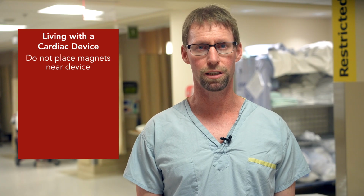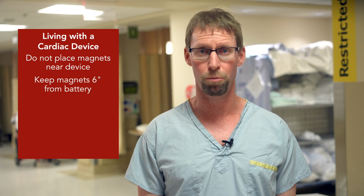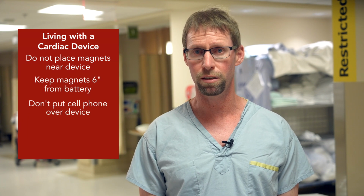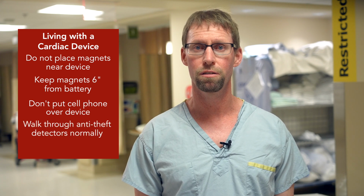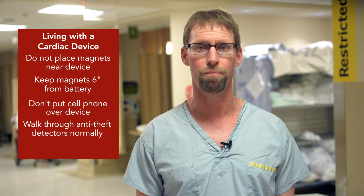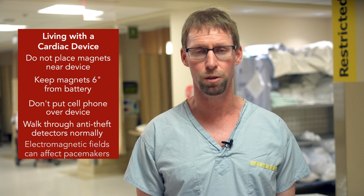Do not place magnets near your cardiac implanted device. Keep magnets at least 6 inches from the battery. Never put a cell phone in the pocket over your device. Walk through anti-theft detectors at a normal pace. Do not remain in or near the system for any length of time. The electromagnetic fields can temporarily affect your pacemaker.